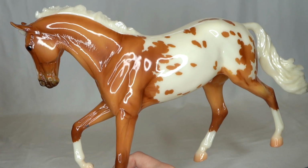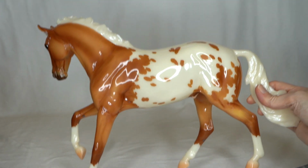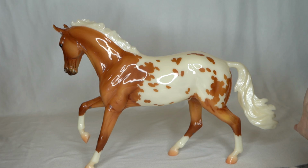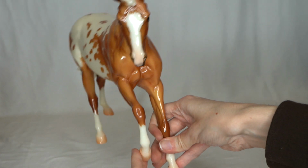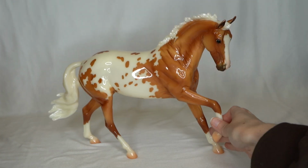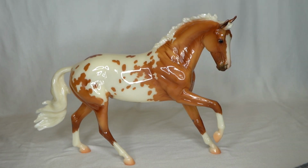He's cool. He's a pretty gorgeous model. I am considering not keeping him though, because, well, I do really like him. I am trying to narrow down my collection as much as I can, so he might end up being for sale soon. I'm not sure yet. I keep going back and forth. Maybe I'll keep him, maybe I won't. So there's Glossy Lionel. Whether or not he will stay in my collection is still up in the air right now. We'll see what happens with him. But regardless, he is a really, really pretty model.